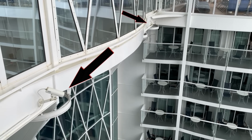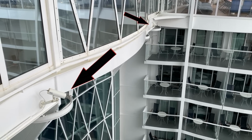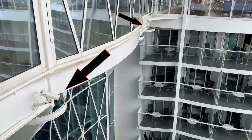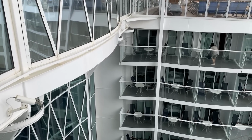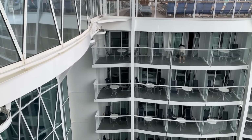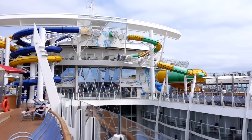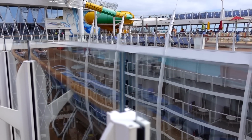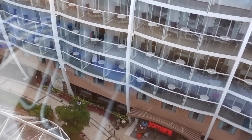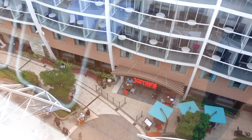There are cameras facing directly at the balconies in Central Park and on the boardwalk. And my theory is, if somebody throws a deck chair off of an ocean view balcony, then it's not good that it lands in the ocean, but it just lands in the ocean. If somebody throws a chair off of a Central Park view balcony, it's gonna hit somebody and maybe there's gonna have to be a criminal investigation. I don't know. What do you think about this?